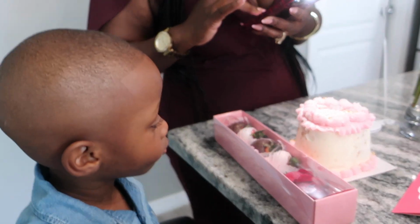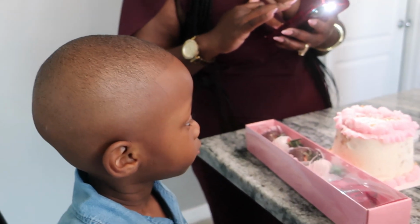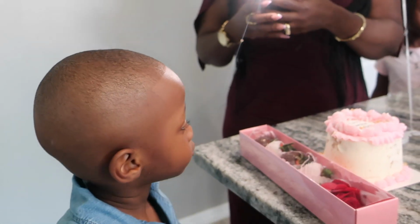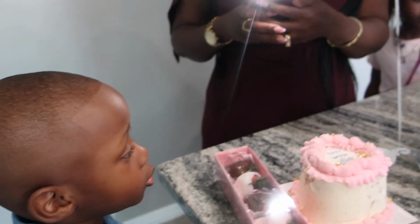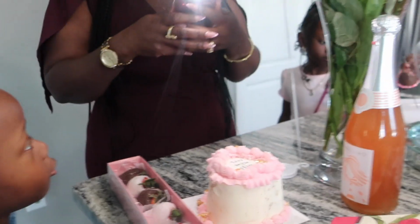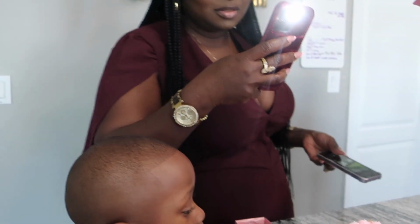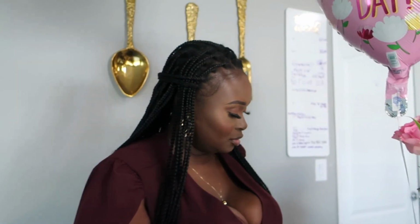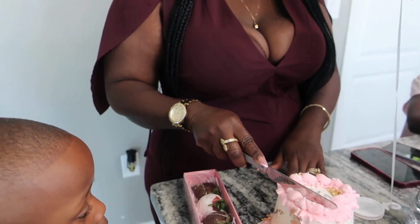Mason, wait. Can I cut it with you? That is a small cake. You can cut it if you want to. You like my cake? Yeah. Oh, it's hot. Let me eat that cake. It's not hot at all. Okay, how should I cut this? Let me put it like this so we all can take some. I think that one's easier to cut because they don't have that plastic thing on it.